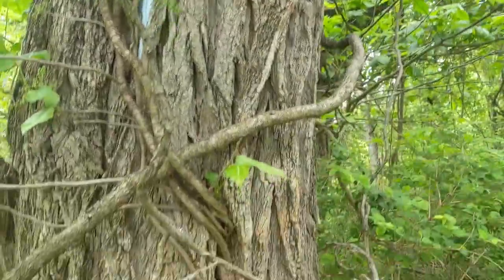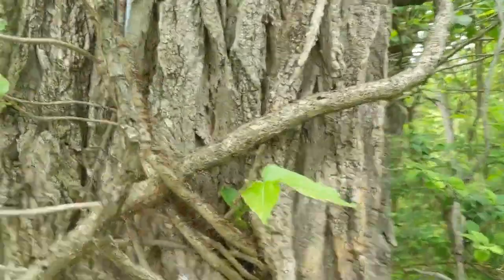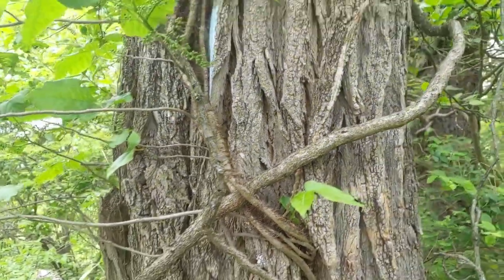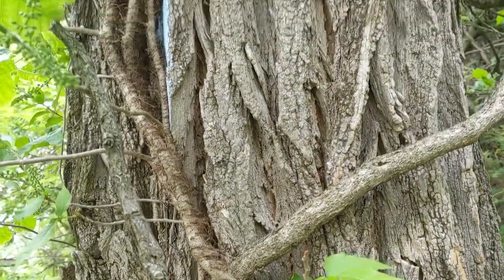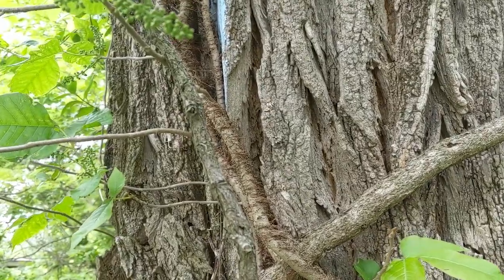Poison ivy is a vine, so it likes to climb up trees like this poison ivy is doing. It's also a very hairy vine. So if you ever see a hairy vine like this on a tree, you want to stay away from that too, because those hairs can also rub the oil on your skin that will give you the rash.